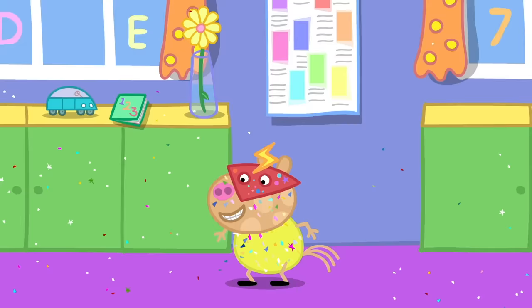It is morning, and Susie Sheep has come to play with Peppa. Race you to the next hill! I will really miss you, Susie. And I'll miss you, Peppa. I will even miss you bossing me about. What do you mean? You are the bossy one. No, I am not. Yes, you are. We are both a bit bossy.